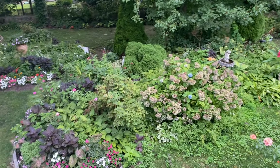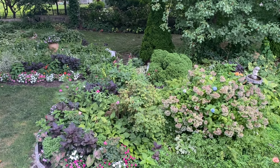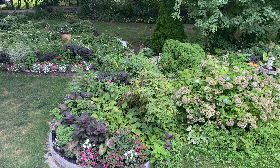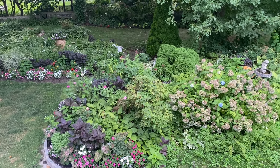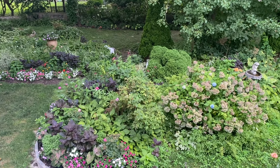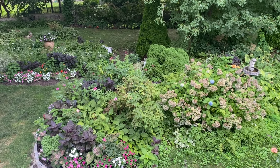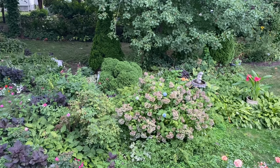So we're going to move quickly through the garden. Why? Because it's going to rain and I don't want to get caught in the rain. But it is warm here in the Boston area and muggy. The temperatures have been pretty high, like in the 70s right now, early in the morning. It's about 6:45 in the morning, and it looks like it's going to get into the 90s.